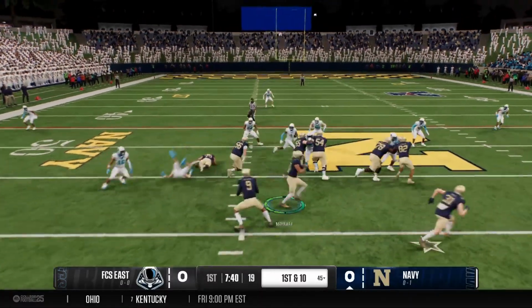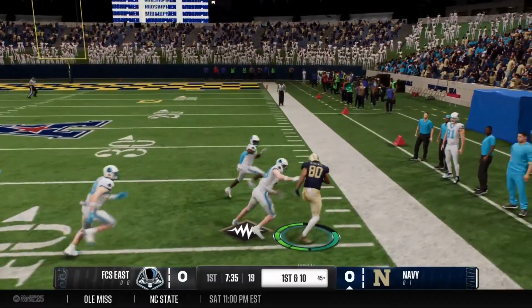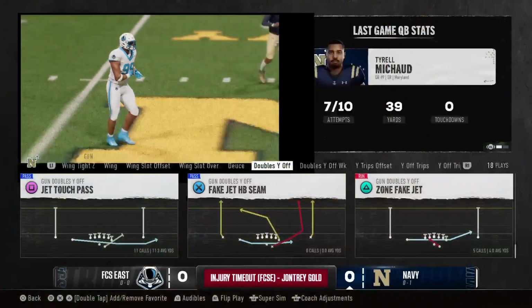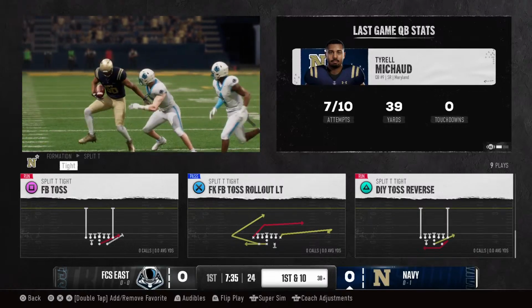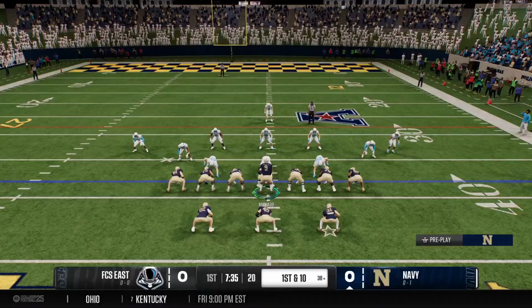A lot of people you'll see run north-south and try to bounce out wide and make big plays. Sometimes it's not about making big plays. Sometimes it's about getting that first down to make sure I get an extra set of downs instead of trying to make those big touchdown runs. Man down on the play as the officials take a break to let him be checked out. Here comes Navy back to the line after picking up the first down.